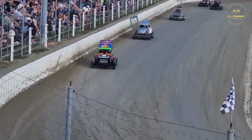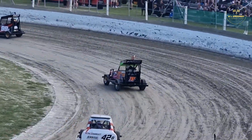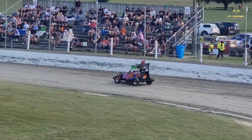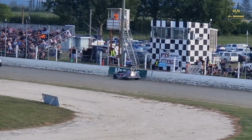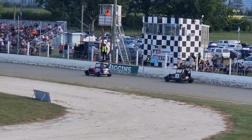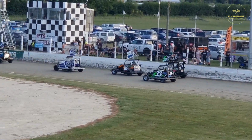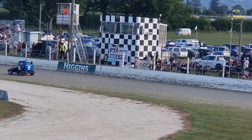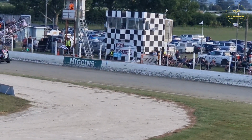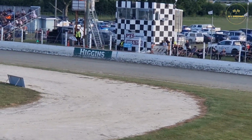Seth Ireland is still chasing. Close, close again. He's going to run out of time. Corbin Morris is going to take heat number one. Seth Ireland will pick up second place. Tom Blair is in third. Jalen Dudding will finish up fourth. 22B, Lachlan Timmins for fifth. 29, Jacob Martin was sixth.